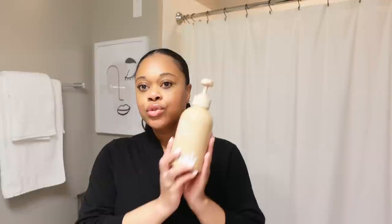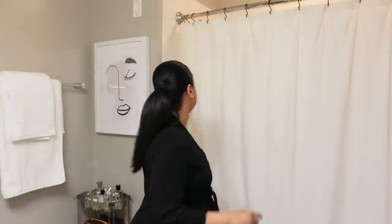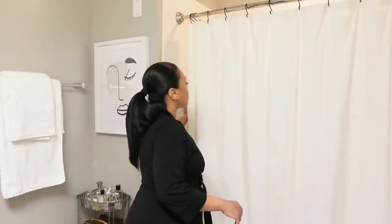I also used up my Saltaire and the Santal Bloom. This is all gone. I will be repurchasing this. However, I did pick this one up. I haven't used it yet. The Lush Green Skin Balancing Serum Body Wash. It has like a fresh, earthy scent. But it smells really good, so I'm gonna give this a try.